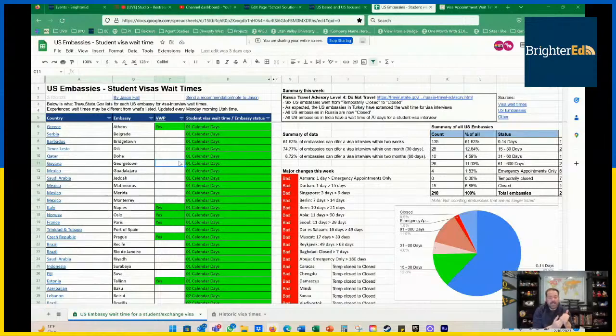The second thing to address is there are some countries that have multiple U.S. embassies. So let's say one U.S. embassy has like a 40-day wait time and the other one has like a 20-day wait time. Cool. It might be worth your time to actually travel to the one that has a 20-day visa wait time. So that's just something to consider.